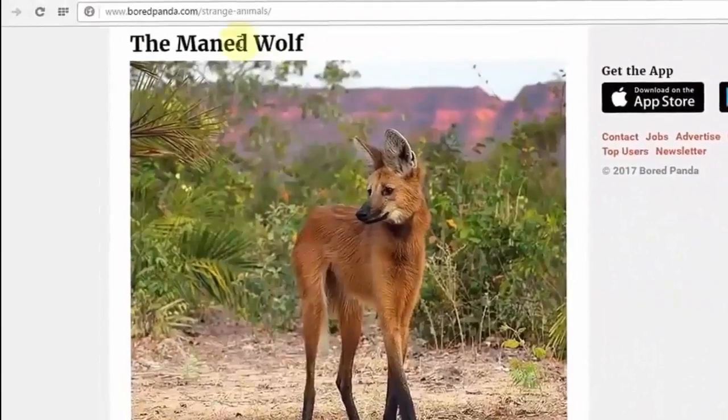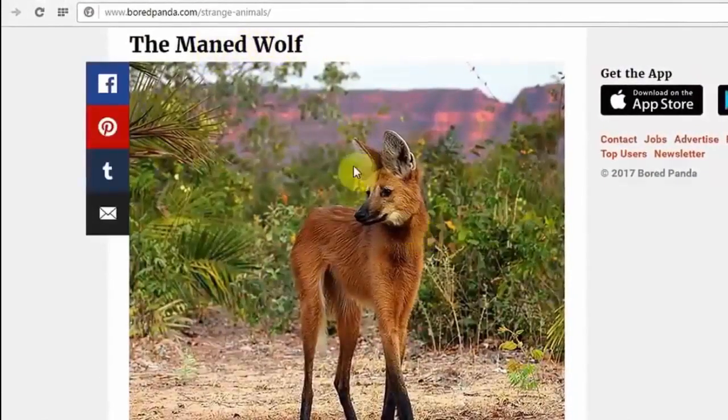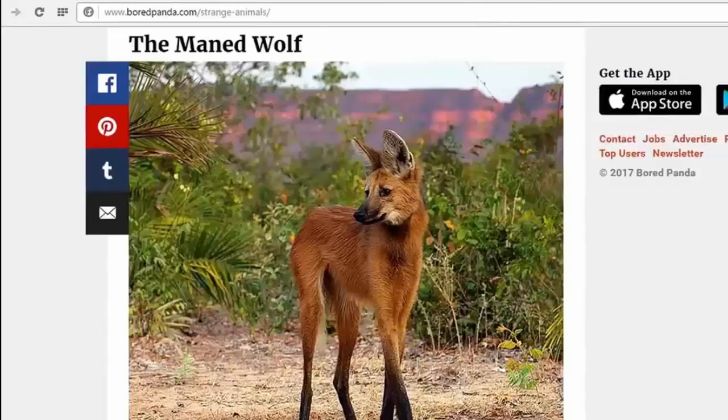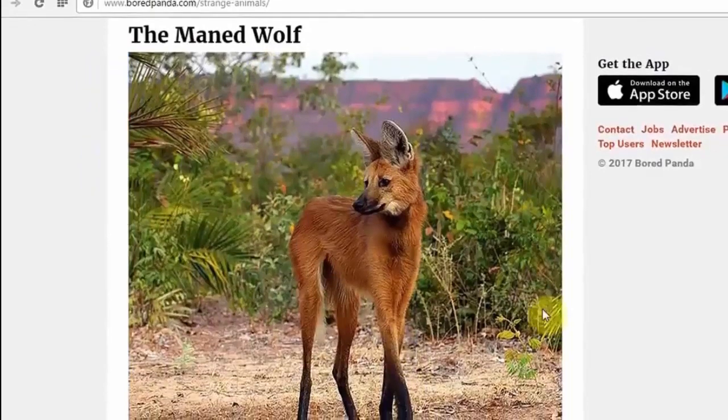The maned wolf, is this what it's called? Maned wolf or manned wolf, I'm not sure, but it doesn't look like a wolf, it looks more like a fox or a dingo, you know, native to Australia. In the background here, and this looks like Australia, but Australians, I guess, will know if they've ever seen one of these dingoes on steroids before. It looks as if it's got a deer's feet or something like that. Should be called a deer dingo.